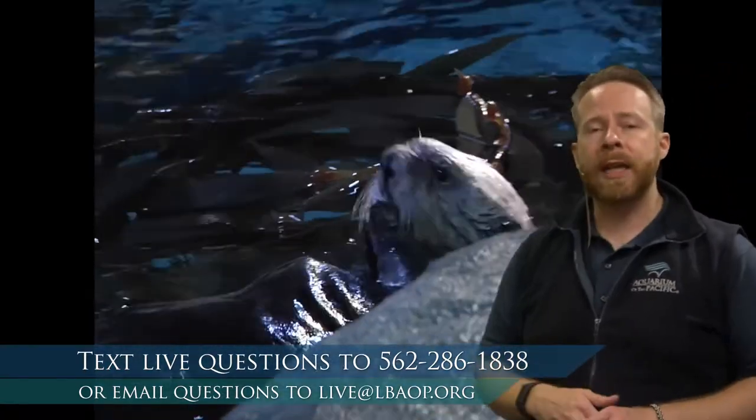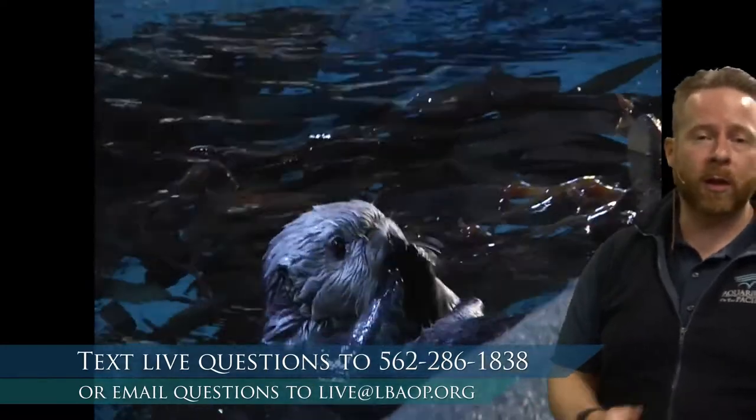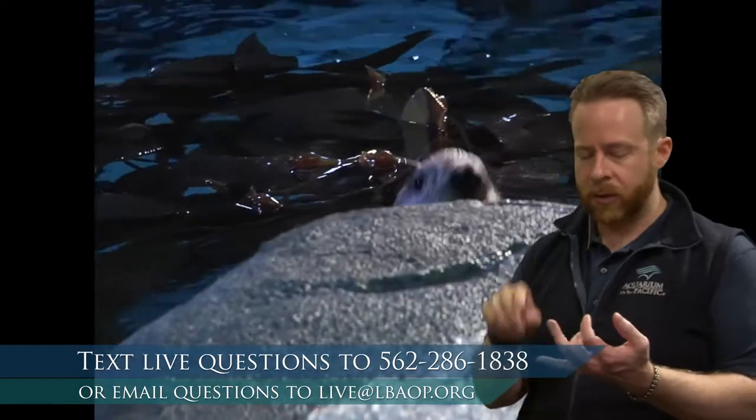Now, we have been able to take care of two of the oldest otters that were alive under human care. They're no longer alive. So with constant medical attention, people feeding them the best food every day, a spa day for an otter basically, they can live quite a bit longer than out in the ocean.